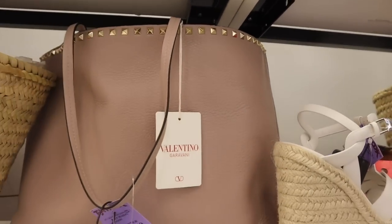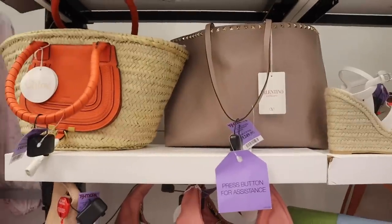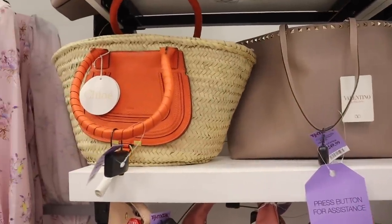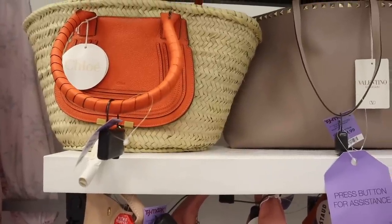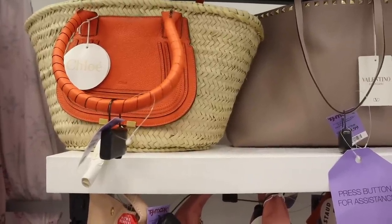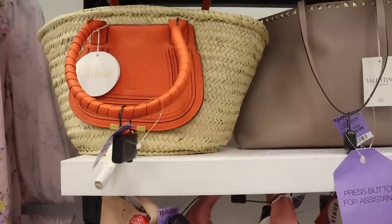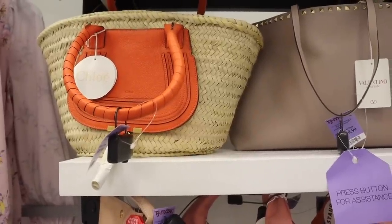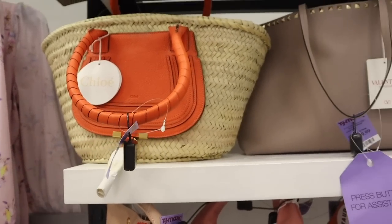But they're starting to bring out even more luxury as time goes on. We are getting closer to spring and summer, so really, really cute. But look at the next one. They have the bigger Chloe purses. How cute to take whenever you're going on a picnic or you're going to the beach. It's a really cute beach or picnic bag, to be honest. But I just love the neon strap, also the neon orange part in the front. It definitely stands out. And for this one right here, it's priced at $550, definitely a deal.